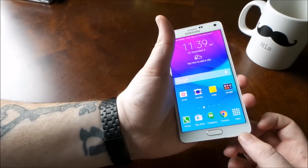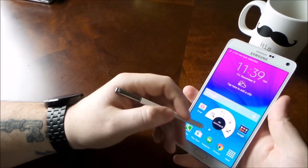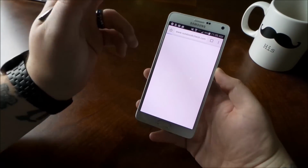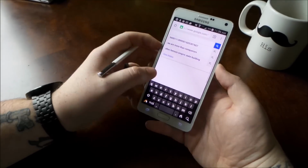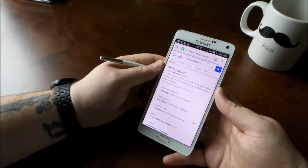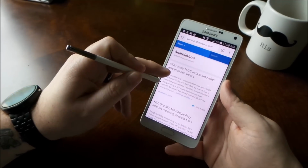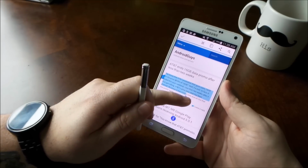So let's check out the S Pen stuff. I had never reviewed a Note device before, but there's something I didn't know about the S Pen, which is that you can use the S Pen to select text in a much simpler way than you can with selecting it with your finger. Selecting it with your finger, you just press and hold on the word you want to select, and then you drag.